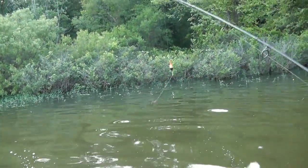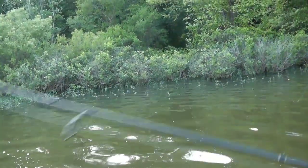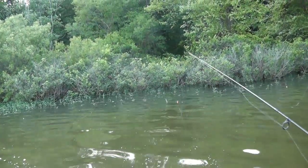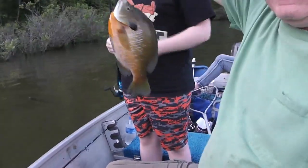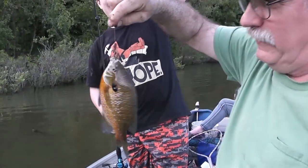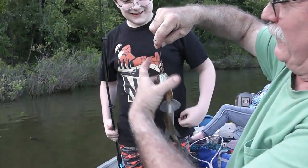You want to cast right over towards the edge of the weeds. Just like that. That's a nice one. Hot dog. That is a big bluegill. Yeah, see, holy crap. That is a giant bluegill. Sharpen the hook. Look at that. Alex got him a good one here. That's a big bluegill. You need a nice sharpen. Man, that's a nice one.